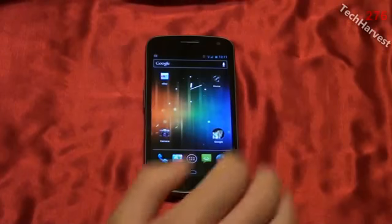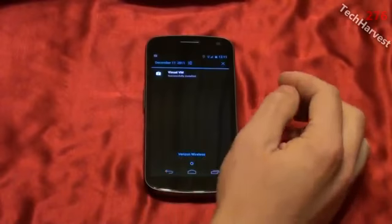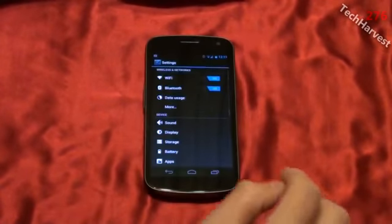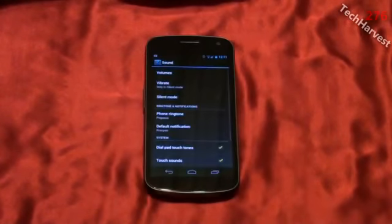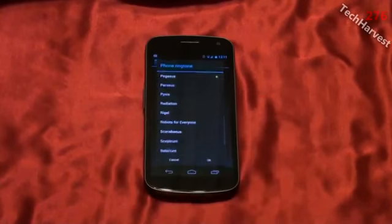on the device. But what we're going to do is we're going to pull the drop-down menu here, we'll pull down the notifications area, and I'm going to go into my settings up here. And we're going to go into sound settings. And then here it says ringtone and notifications. We're going to click on the ringtone here.